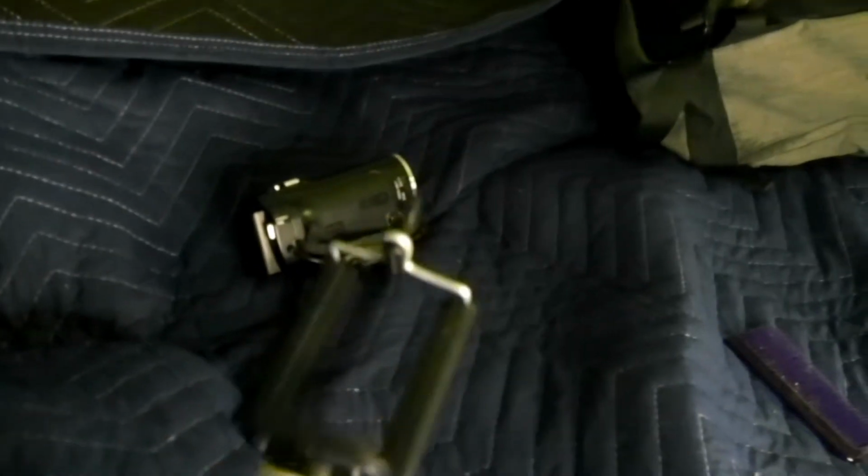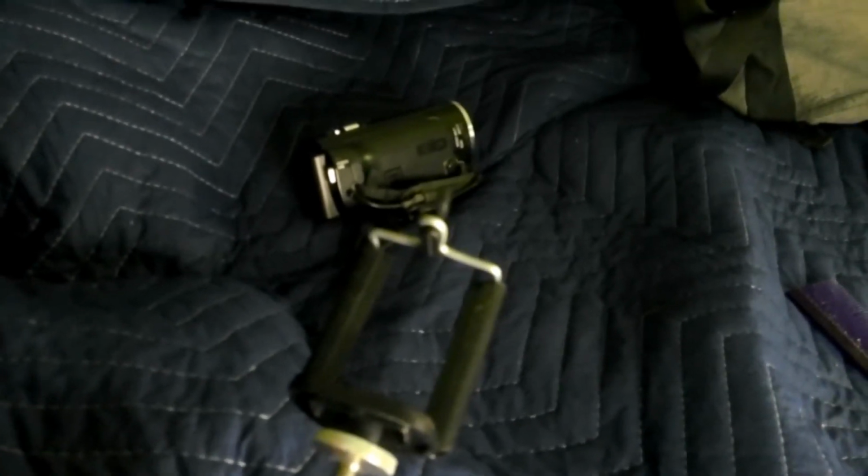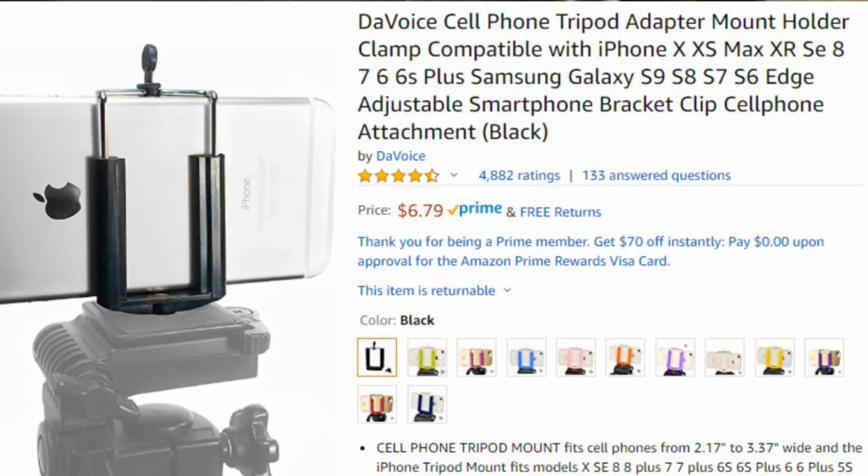This is a selfie part. This is the part that you put your camera on, your cell phone on, and I just added an Amazon basic tripod for the cheap. I think that was $8.99. Yeah, $8.99, and I put that on there.